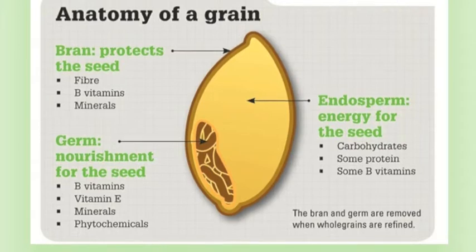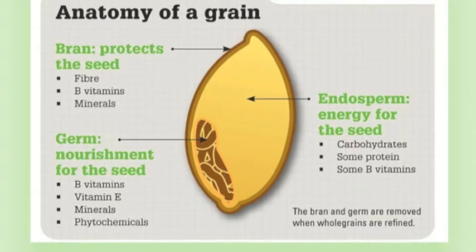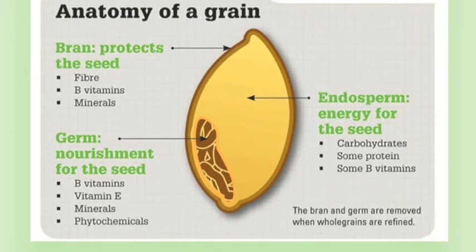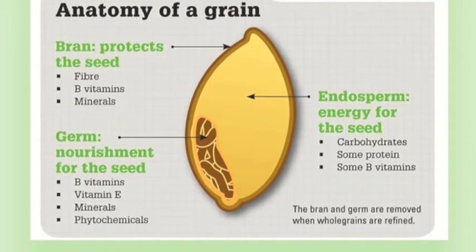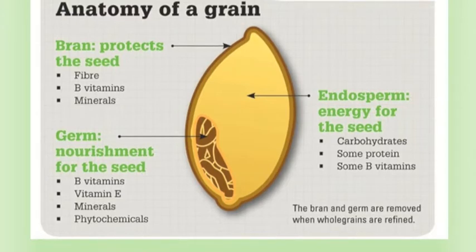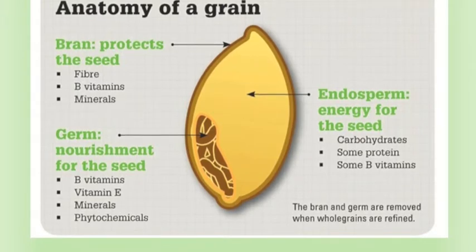So if we think of the parts of a seed, we have the bran, and that protects the outer part of the seed. And then the germ is the part that actually nourishes the seed. These two parts are full of phytonutrients and vitamins that are very, very important and have lots of cancer-fighting properties. The endosperm, which is the inner part that supplies energy to the seed, contains some protein and B vitamins and mostly carbohydrate. So believe it or not, the healthiest part of the seed, that bran and germ, is actually what's removed when whole grains are refined.